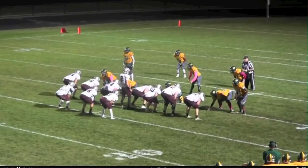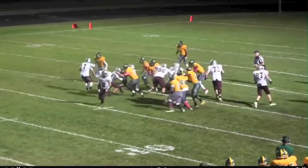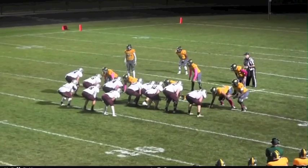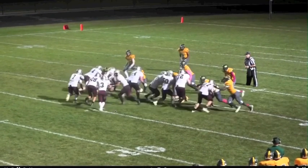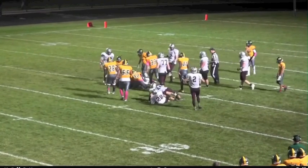Power ISO on, they'll be on the 9 technique. We'll have a single block on the 5. We're slanting. We actually slant into it, not away from it. So our 9 technique's inside, he's in C gap, so that spill happens quick, and we get good pursuit.